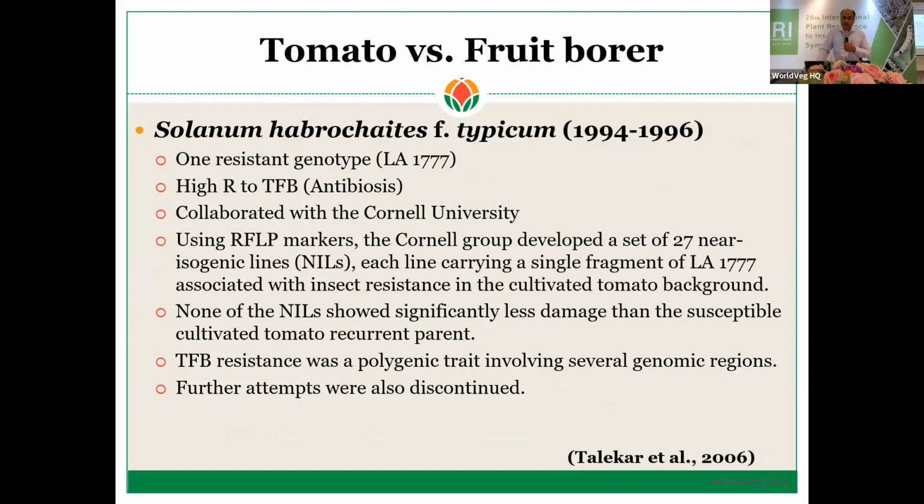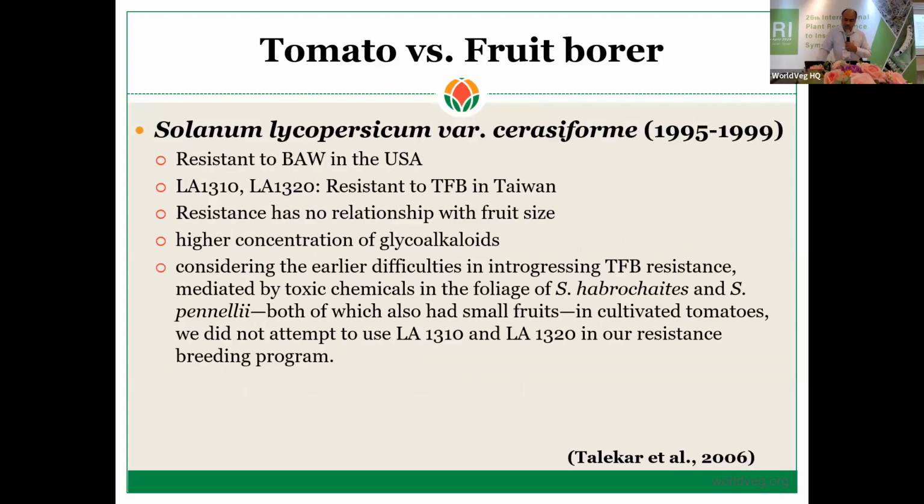Then in Solanum habrochaites, another group, Typicum, we had another excellent source of resistance, LA1777, and it's highly resistant to the tomato fruit borer. So we started working with Cornell University, and Cornell University developed the near isogenic lines, and we got the near isogenic lines screened here in the tropical environment. But unfortunately, they don't provide quite good control of this pest here in the tropical condition. So again, we passed this one.